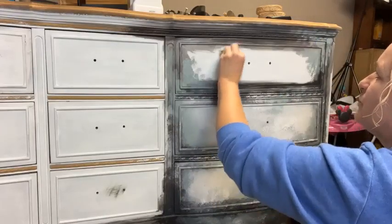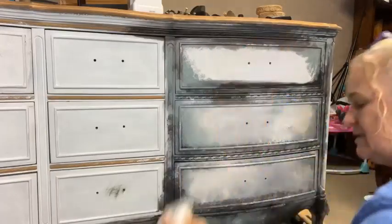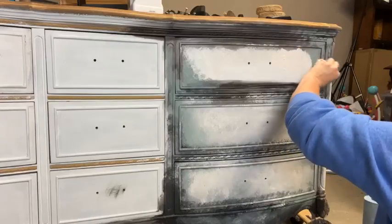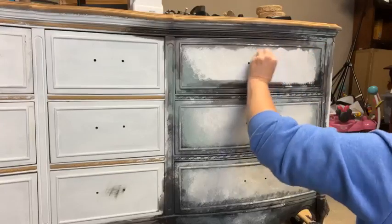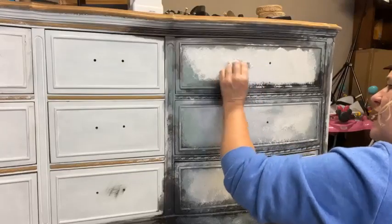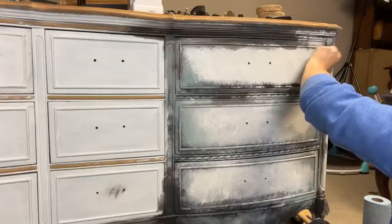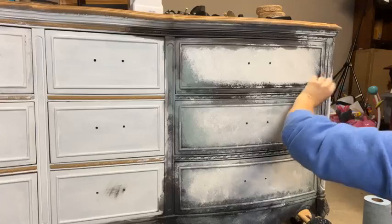So I'm putting this fluff on pretty thick. I really want it to be lighter, so before I contaminate my sponge here, I'm just gonna go through this middle section. And you can see, I'm gonna bring you in so you can see how much texture is on here. There is a lot of texture. And you can make texture elegant. It doesn't have to be aged and everything like that. Just adding a little stippling over here.